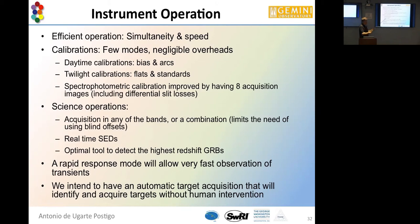In the science operations, you're going to be able to acquire in any band. So you're going to basically not need anymore to do blind offsets when you're observing an object that's very red or that you only see in the infrared, for example, that we have to do in other instruments.